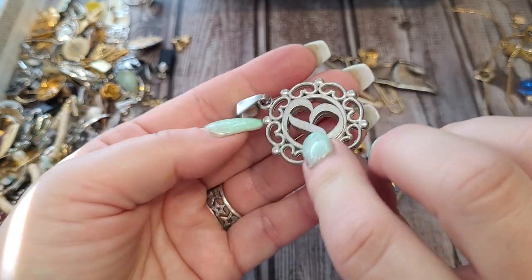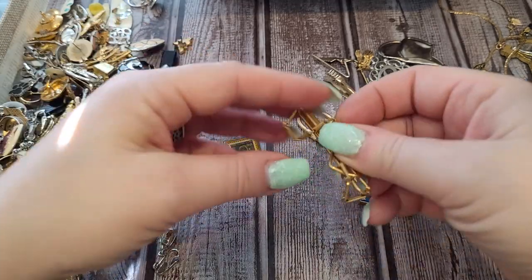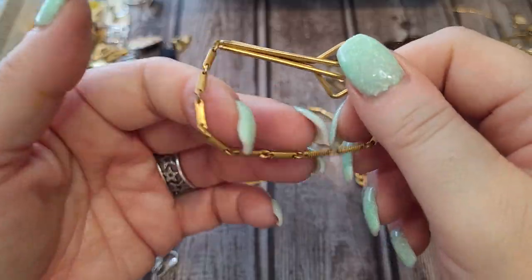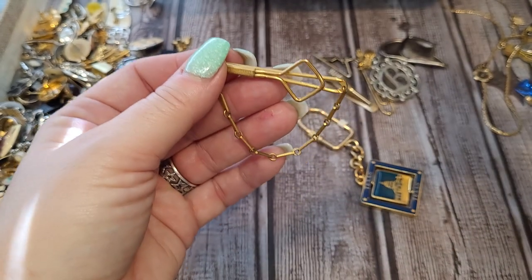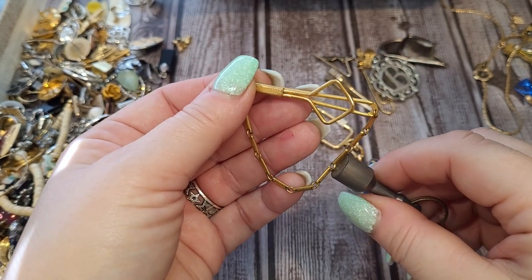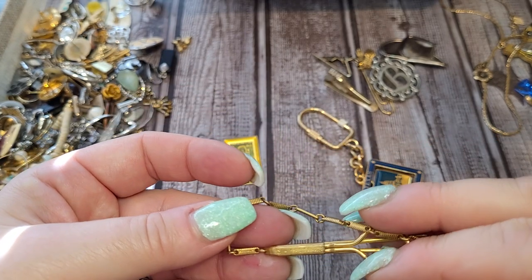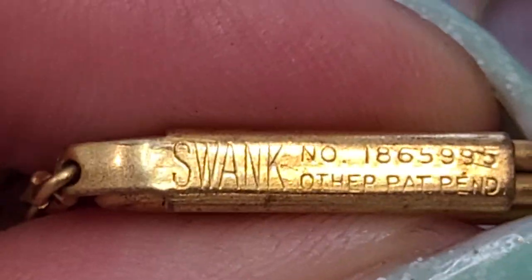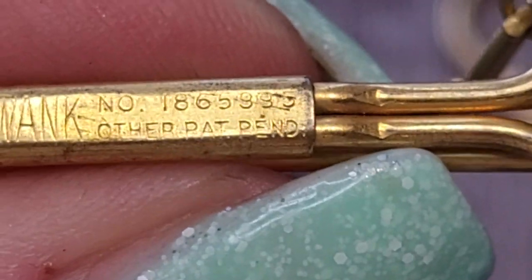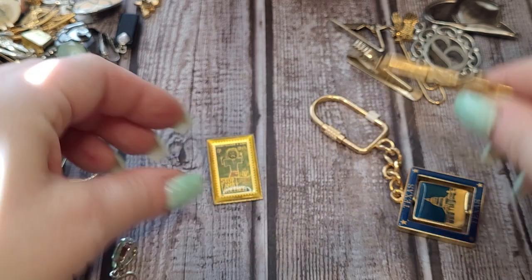I have this silver tone pendant with the big letter B. I have this type of clip. Haven't tested it yet. Interesting. Let's see what it says right here. There's some kind of writing. Swank. And there is a patent number and it says other patent pending. I will need to test this one.